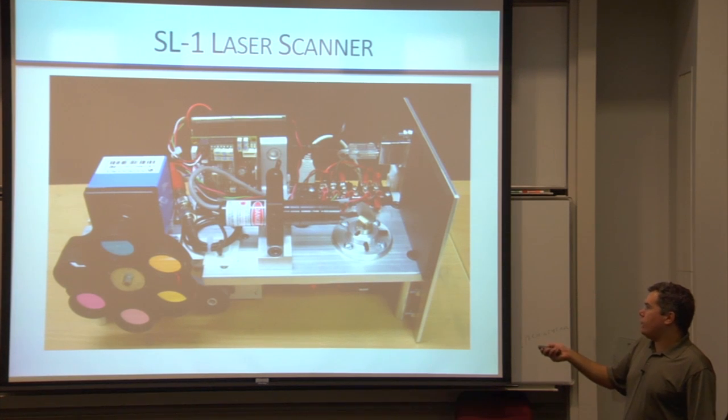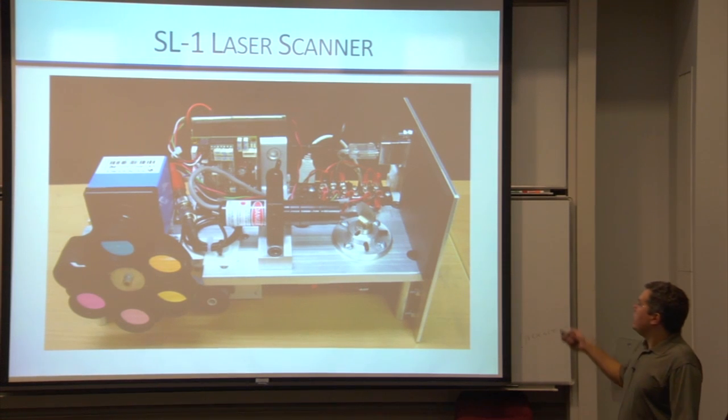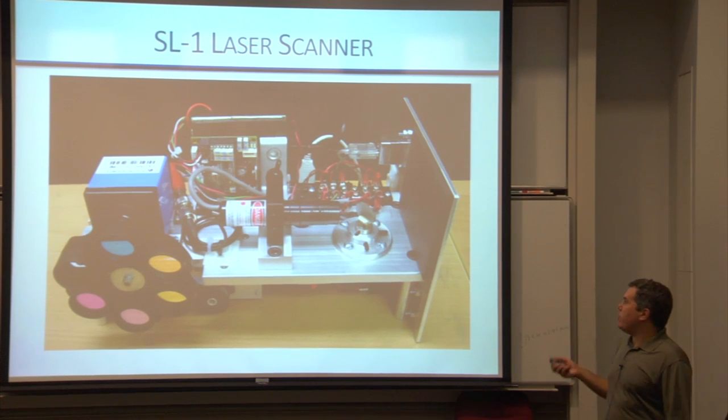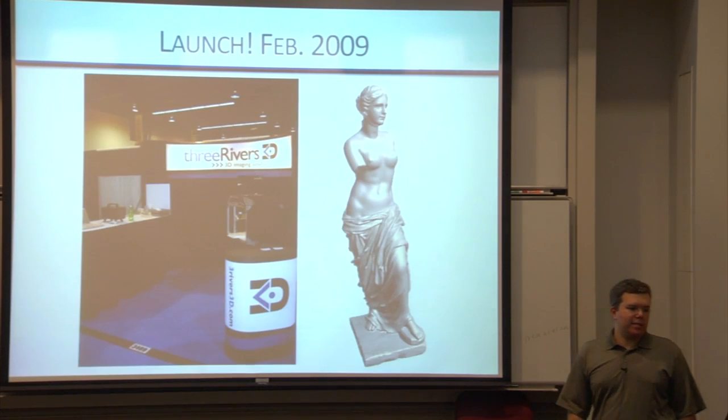So we had a color filter wheel here with a machine vision camera, a galvanometer that would wiggle a mirror back and forth under control of a little microprocessor, and then some very haphazard wiring on the back here. And this allowed us to project a series of time-varying laser patterns and then capture those with the camera, analyze it, and form a 3D scan.